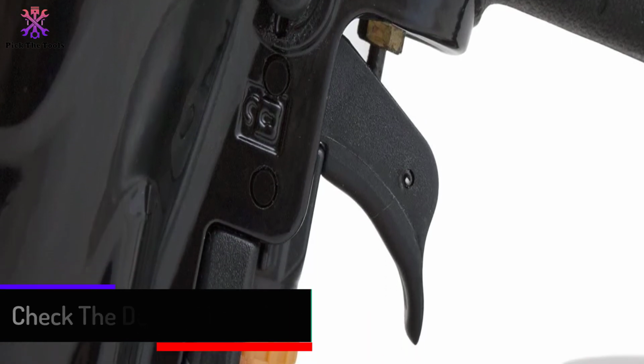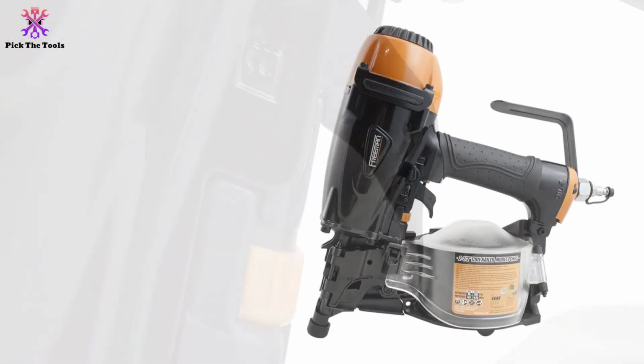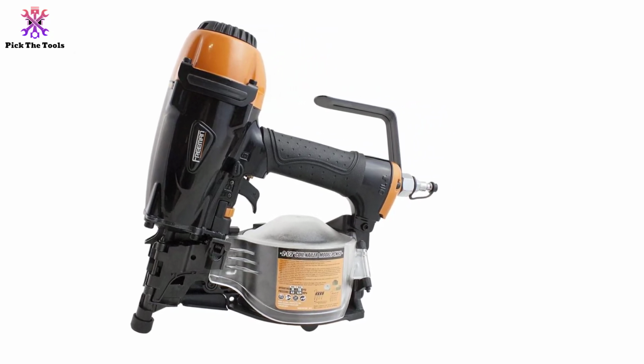The exhaust can turn 360 degrees. In addition to this, it is a sturdy, lightweight pneumatic nailer that provides straight magazine housing for a simple view.